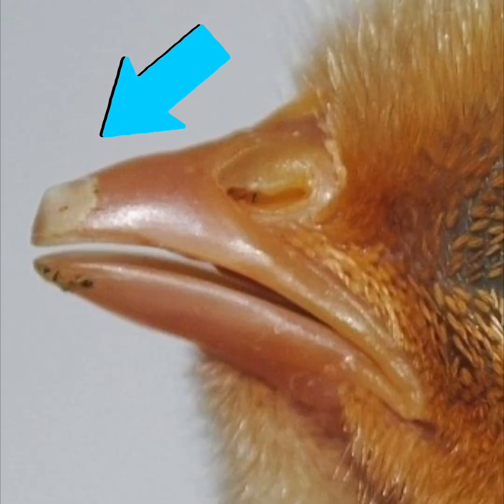So birds lay eggs that have hard shells, and chicks hatch from these hard shells using this really cool thing. You see that little bump on the beak? I've got an arrow there. It's called an egg tooth. And they use that to break out the shell. It takes them hours or maybe even a day, but they wear away at the shell until they can break out. How cool is that?